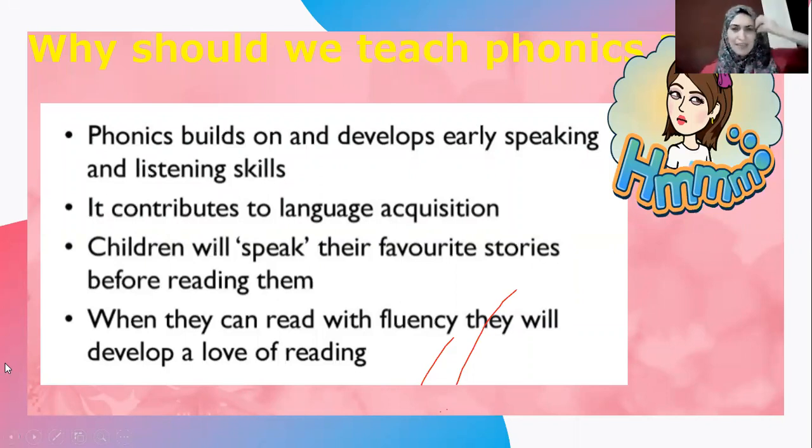For example, if I'm teaching girls, they love Frozen and I don't know these modern princesses, maybe Moana, maybe Cinderella, because I have an old one, maybe Cinderella, maybe Snow White, Little Red Riding Hood. Boys maybe can read about Superman and Spider-Man and Batman and all those heroes they love, so they can be encouraged to read and to speak properly. And when they can read with fluency, they will love reading.